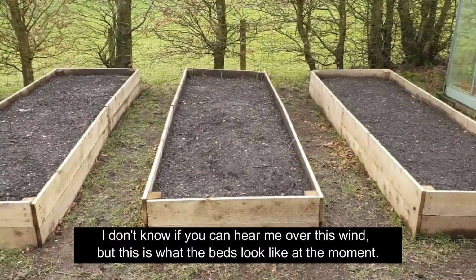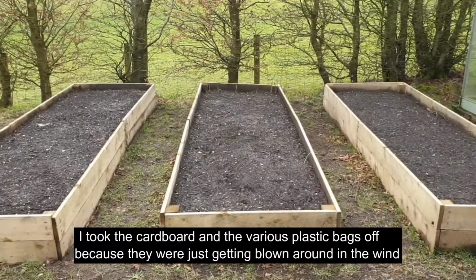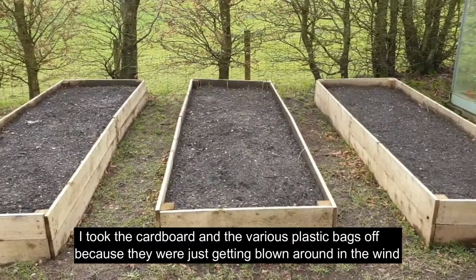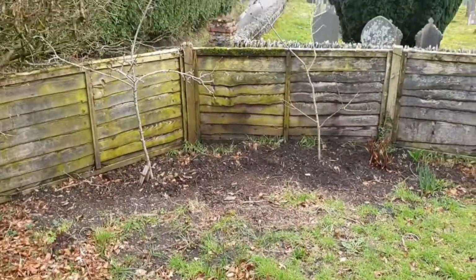Oh, I don't know if you can hear me with this wind, but that's what the beds look like at the moment. I took the cardboard and various plastic bags off because they were just getting blown around in the wind.